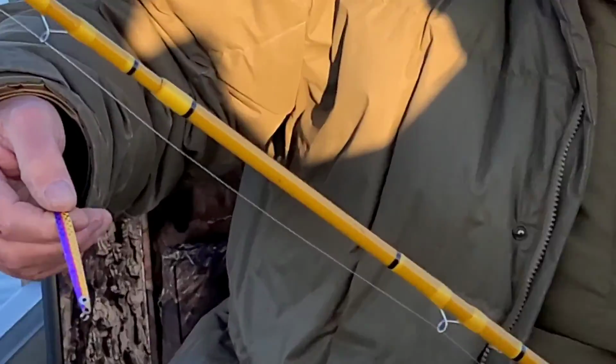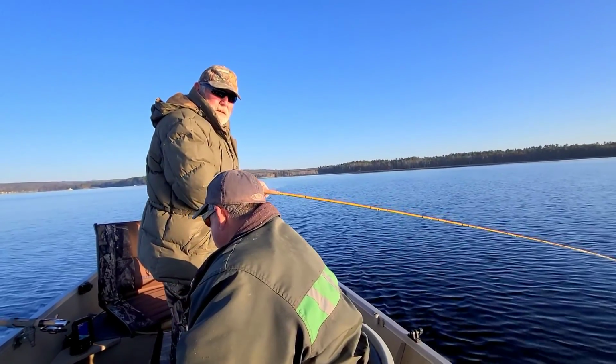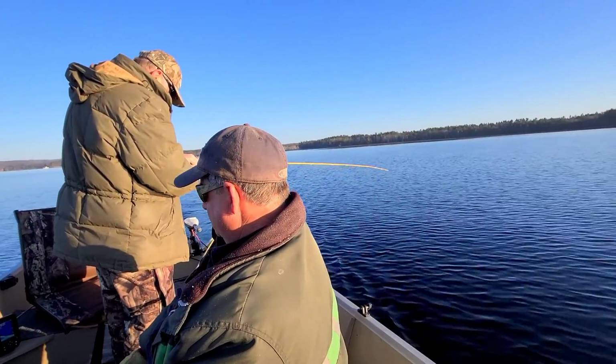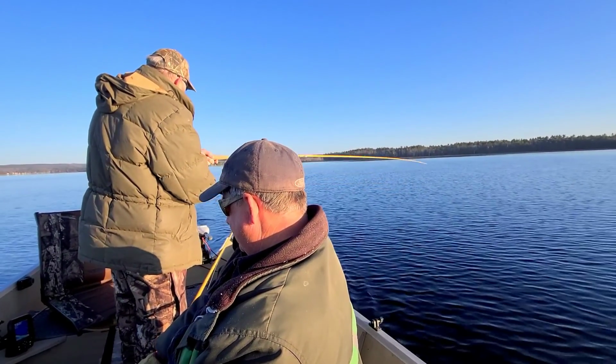Hold on. See right there, that's a DB smelt. Any more than 5 or 6 feet. So 5 or 6 feet for the sinking fly line here with the DB smelts. Right. There's some more at 150.